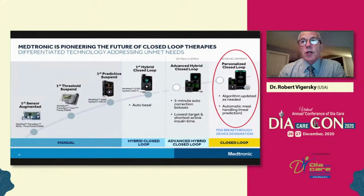And finally, I want to talk a little bit about personalized closed loop. Personalized closed loop is just what it sounds like. The algorithm will be updated as needed. So the data is being collected in the cloud. It's being compared to optimized settings. And as those settings can be optimized safely, they're going to be sent back down to the pump so that in the end, no two people will have the same algorithm.